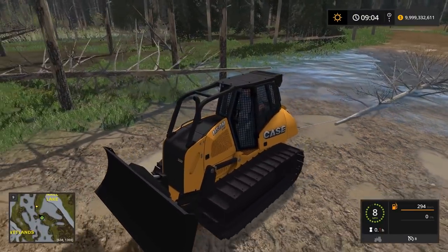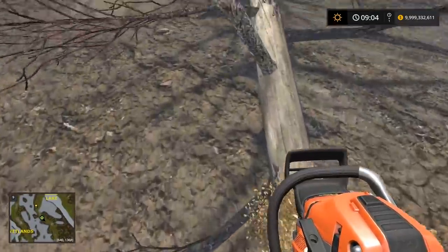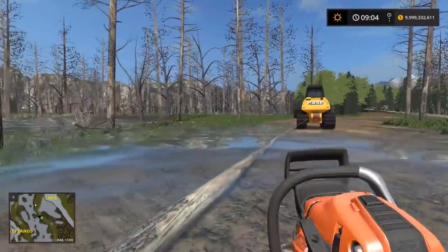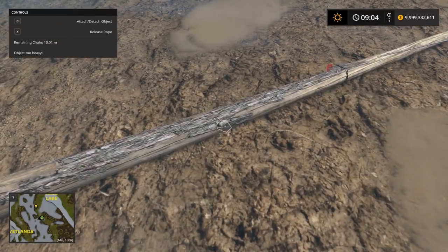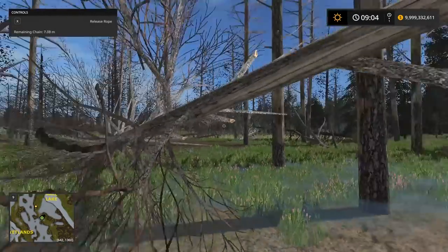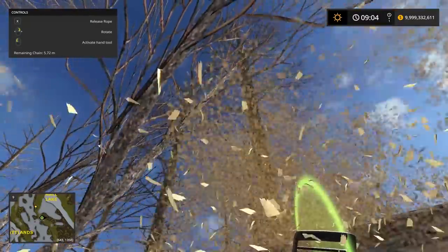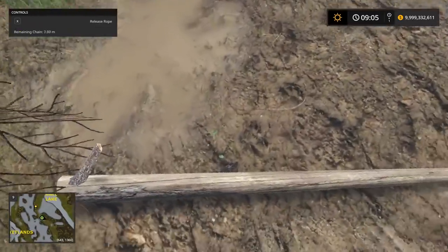And I gotta, okay, I can't stand that. We gotta make it look pretty. There we go. Cut all this stuff off. Now, can we attach in more than one place? I'm going to cut this and see if there's going to be a second rope that comes out. I would love to see that happen. I don't know if it'll happen.